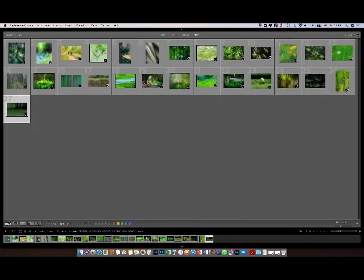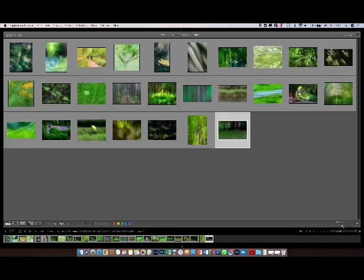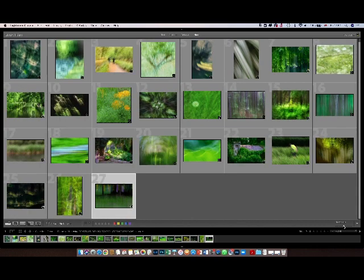So I hope you enjoyed that walkthrough of these super images. It's a lovely, lovely selection of green. As you can see, people have interpreted it in abstract, in creative ways. You've got all kinds of different crops in here.